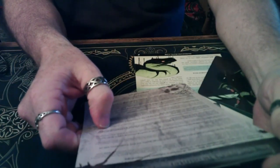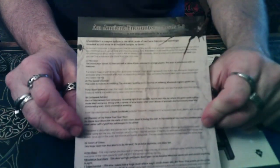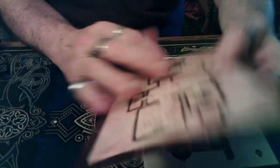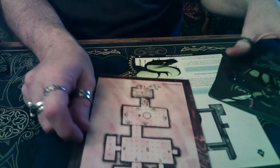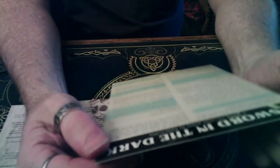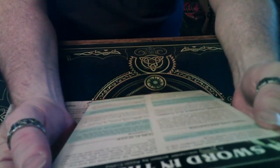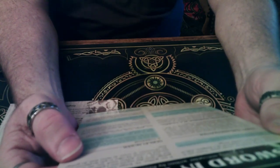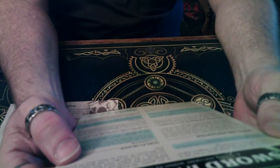Okay, next we have an Ancient Encounter, level 3 and 5. So we got the encounter here. This is like a little small side quest encounter, and you can get the little dungeon map. And then we get the actual little mini adventure for level 5. Okay, it's A Sword in the Dark. Level 5 encounter written by Kevin Coffey.